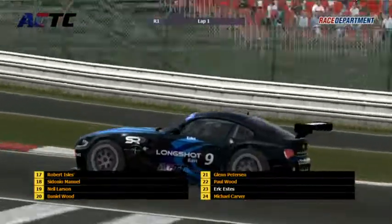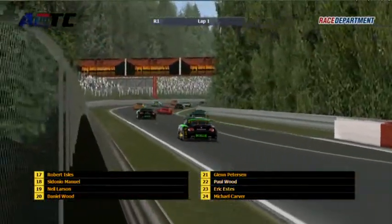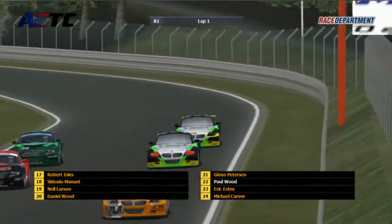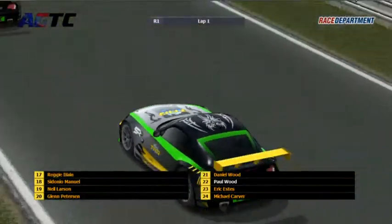Let's check on the car, see if it says... There we are. The blue are east and the green are the west, so that we'll remember that. 22nd is Paul Wood. Now the Terrace Rally guys are usually a bit further up the grid in AGTC, so obviously finding the more powerful rear-wheel drive cars a bit more difficult to drive.